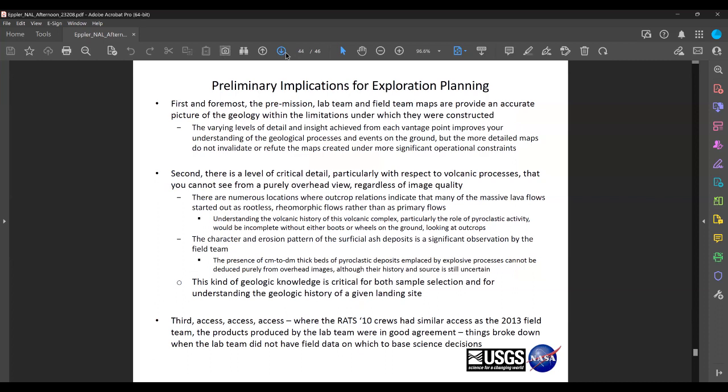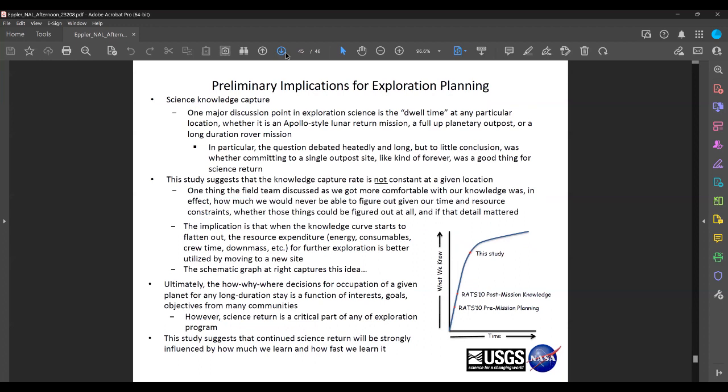One key thing that I think is really important, we talked about this a lot when we were in the field, both when we were just the field team and then when the lab team came out and we were comparing our maps, is that you can always learn something new, but your actual rate of knowledge capture goes up steeply initially and then tends to flatten out. So we've had this discussion over the years of what's better, a whole bunch of sortie missions or committing early to one big outpost. In terms of science, the longer you stay at a place, the less you learn per unit time after a certain point.